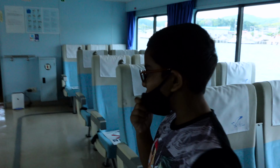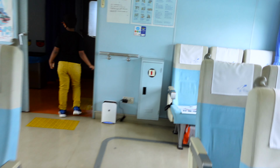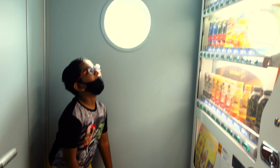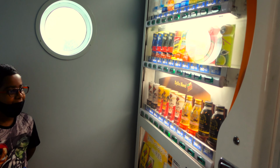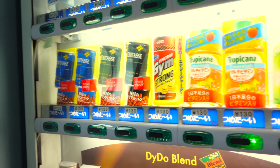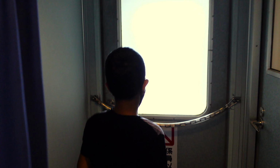I want to show you. Yeah, I know there is a vending machine. So in Japan you will get vending machines everywhere, even in the boat. Yes. So I really want some coffee because I was sleeping in the boat. Me too. And here is the toilet, and it's written off limits. I think you cannot go.